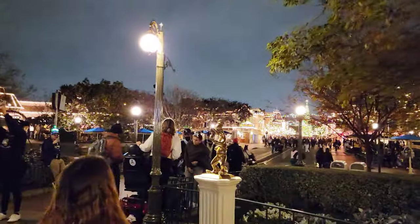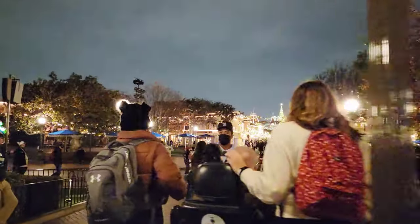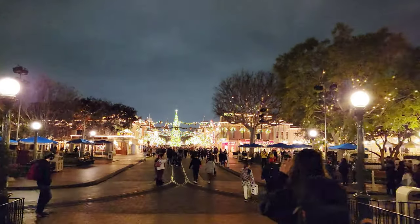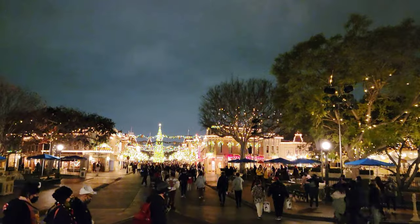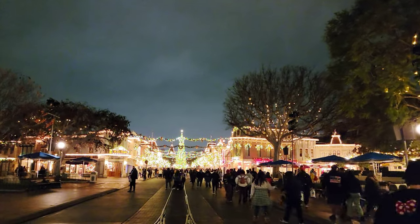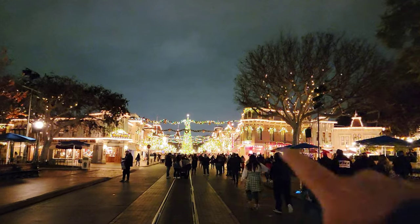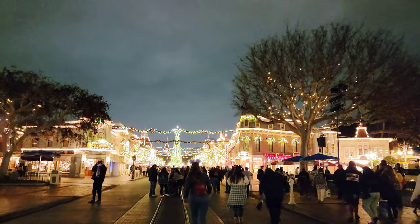This is another one of our favorites. A lot of people stop to look at the castle, but you don't get a lot of pictures from this direction. Look at even one of the garlands right there. His lights are out. You guys see that? You see the second garland right there? The lights are completely out on that one.